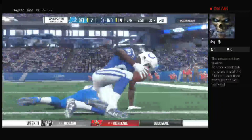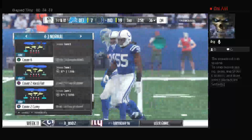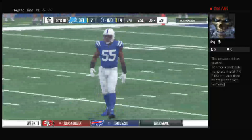So possession goes over here on the punt. And possession will switch hands, 1st and 10. Now the Colts offense gets ready to head back on the field. And for them, a touchdown their last go-around. Obviously, they'll be hoping to do that again.